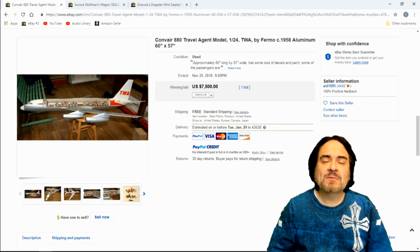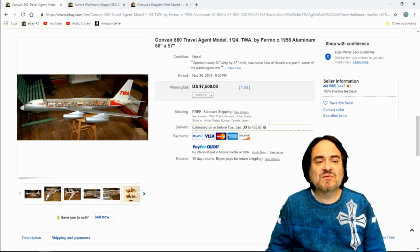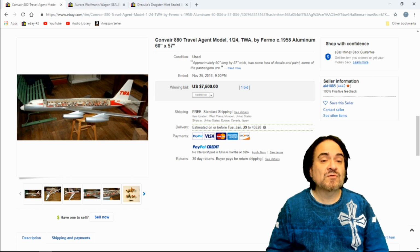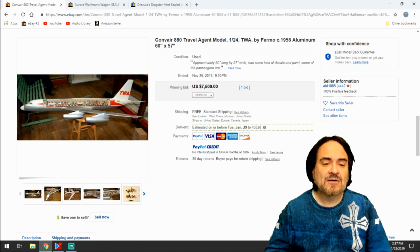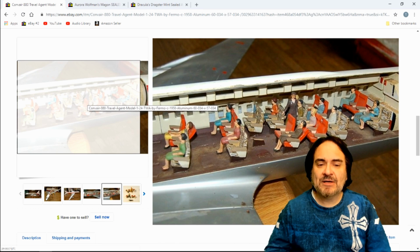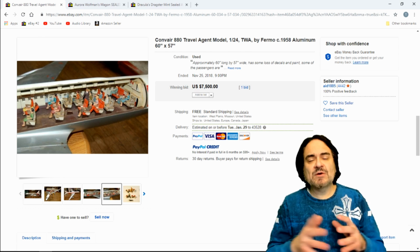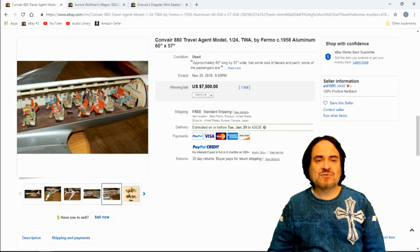Most of these aluminum airplanes are made for travel agents and airports and airplane companies in general, office manager desk pieces and stuff like this. This is a very exclusive one. This has a cutaway for the inside, so you can see the layout inside of the airplane. It's got some wear, some dirt. I wouldn't want to clean it myself either. A very, very neat custom piece here. Usually you can't see the inside cabin on these, so that's why this one went for $7,500.